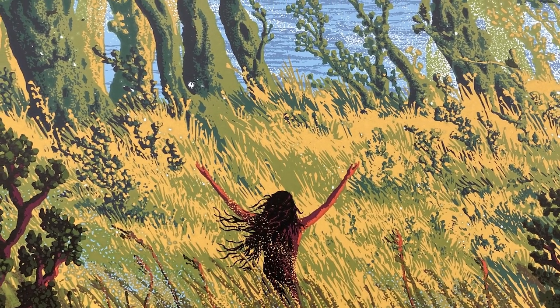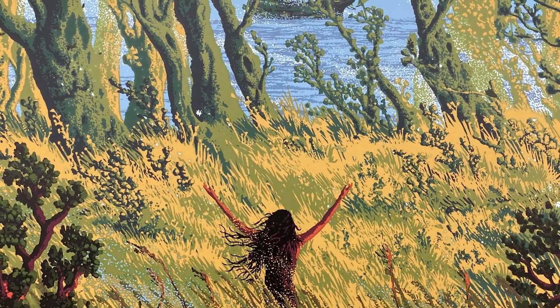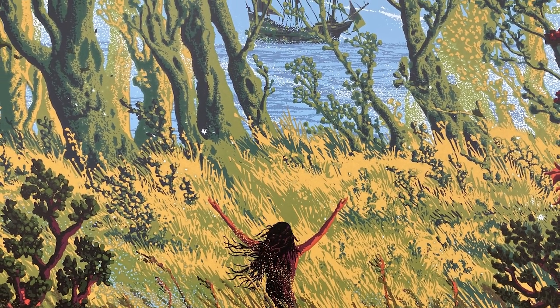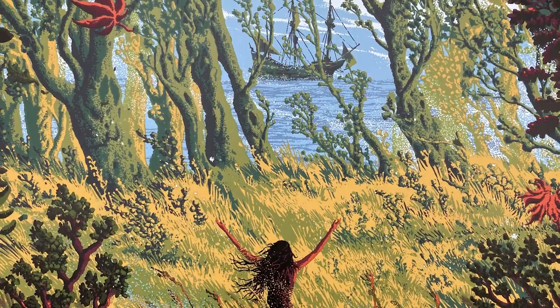There's also a subtle, clever little touch by Eng that acknowledges a big theme in the film. By placing that sailing ship that's come all the way from England on that far-off horizon, he's hinting at the seismic love story about to unfold.